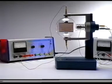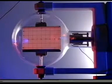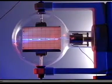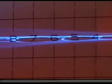Here's a modern version of Thomson's apparatus, an evacuated tube containing an anode and a cathode. Heat the cathode and it produces a beam of cathode rays. The beam cuts across a fluorescent screen.